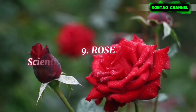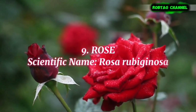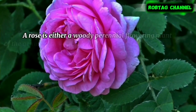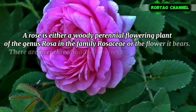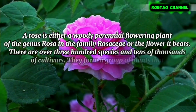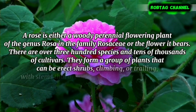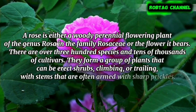Number 9. Rose. Scientific name: Rosa rubiginosa. A rose is either a woody perennial flowering plant of the genus Rosa in the family Rosaceae or the flower it bears. There are over 300 species and tens of thousands of cultivars. They form a group of plants that can be erect shrubs, climbing, or trailing, with stems that are often armed with sharp prickles.